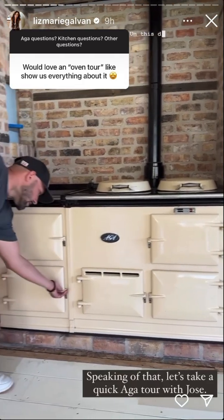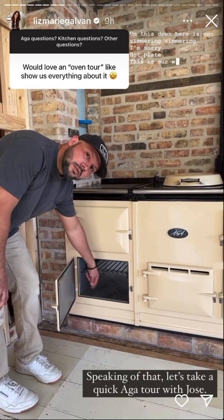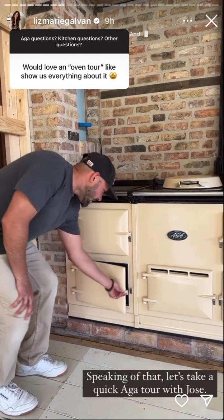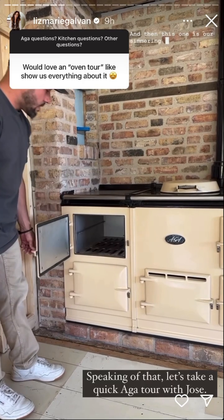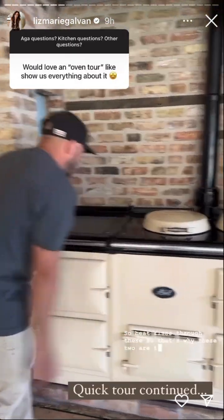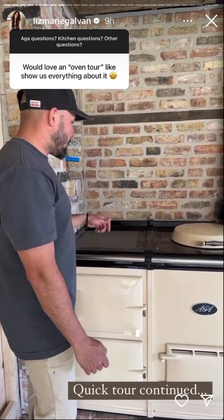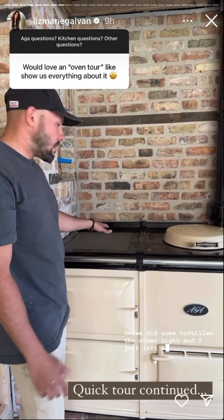This down here is our simmering hot plate. This is our warmer, our plate warmer. And this one is our simmering rack right here. Heat rises through these, so that's why these two are the hotter ones on each side. This is a hot plate or warming plate. We did some tortillas the other night, and I just left them on here, and they stayed warm while we were eating.